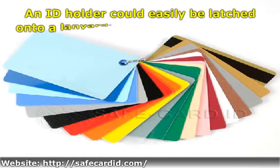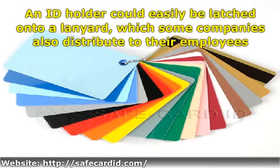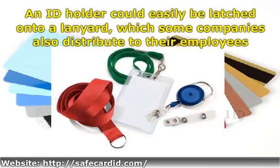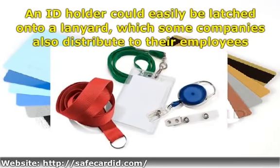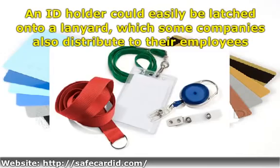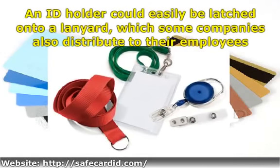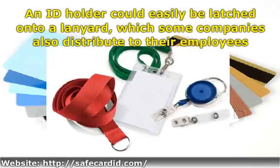Because employees are usually required to wear their ID cards so that they are always visible, many of them are either given an ID holder by their employer, or they purchase one themselves. An ID holder could easily be latched onto a lanyard, which some companies also distribute to their employees. These lanyards are worn around the neck so that they could easily be shown upon request.